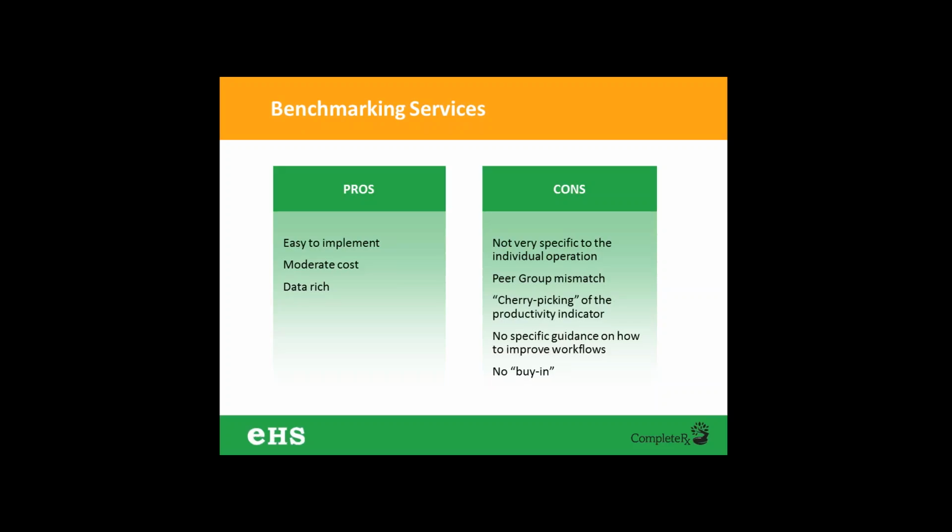Another challenge is cherry picking of pharmacy indicators. With these benchmarking services, there are several pharmacy productivity indicators, each of which can have a significantly different impact on target staffing levels. Benchmarking service also provides a target but no specific guidance on how to improve workflows to achieve that target. And using these benchmarking services, there's no buy-in from the staff because there's very little, if any, staff engagement in the process.